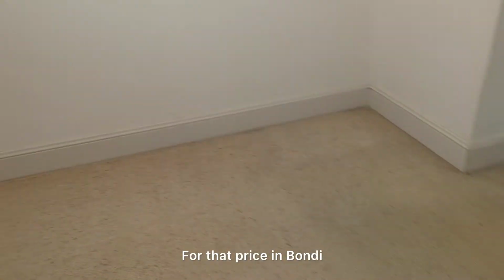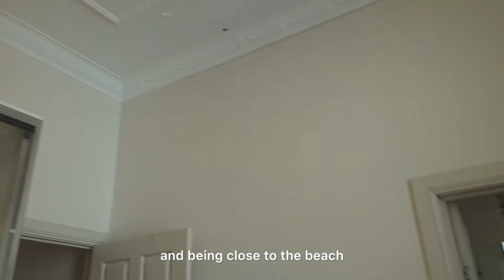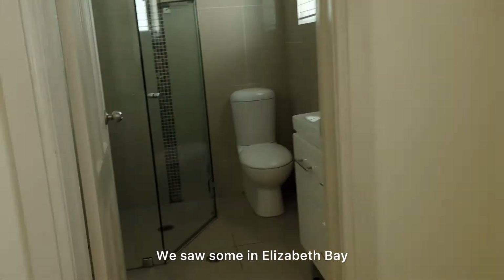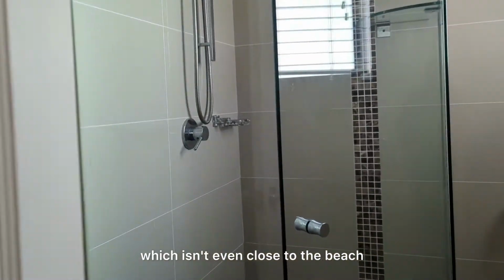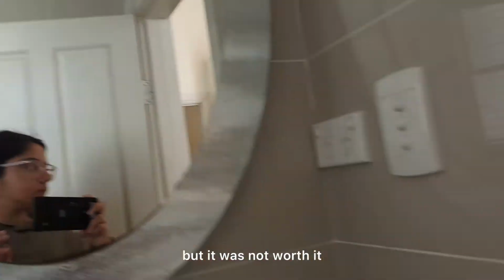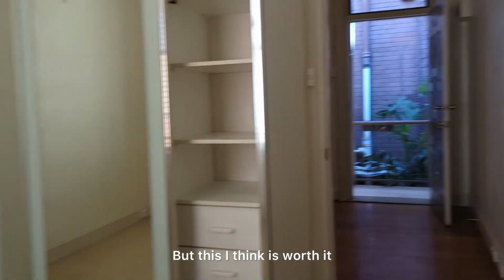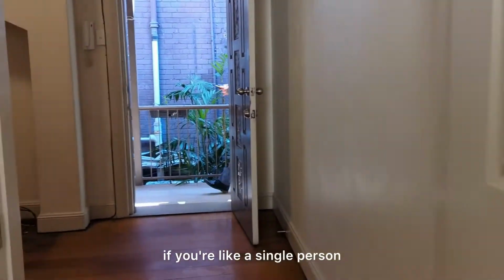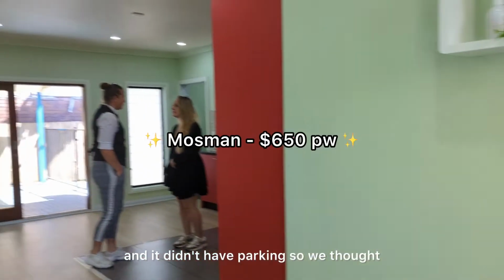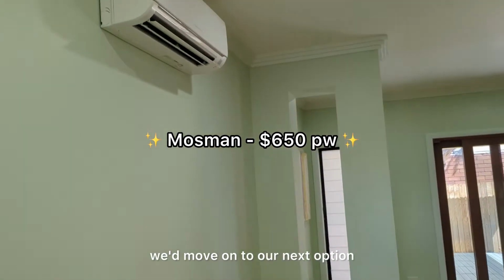For that price in Bondi, I think you're really just paying for the location and being close to the beach. But in saying that, it wasn't the worst. We saw some in Elizabeth Bay, which isn't even close to the beach. And I haven't shown that in my previous videos, but it was not worth it. But this, I think, is worth it if you're like a single person or a couple that stays out a lot. And it didn't have parking, so we thought we'd move on to our next options.